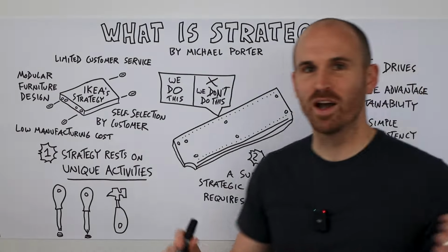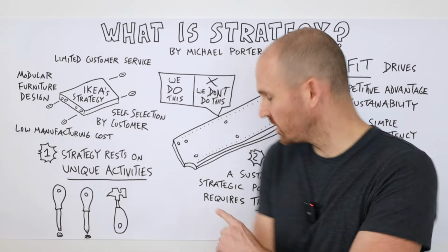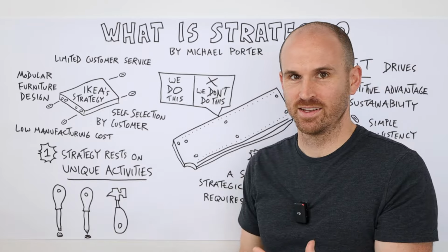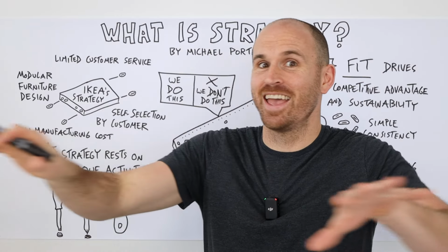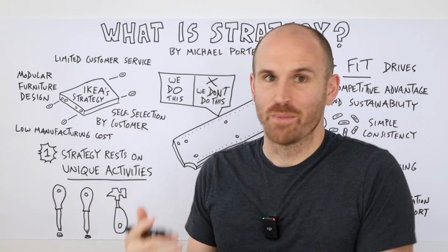You can see how much optimization of effort is going on here because of the specific trade-offs that IKEA is making, not desiring to be this high-end furniture store, but instead focused on people shopping on a budget.